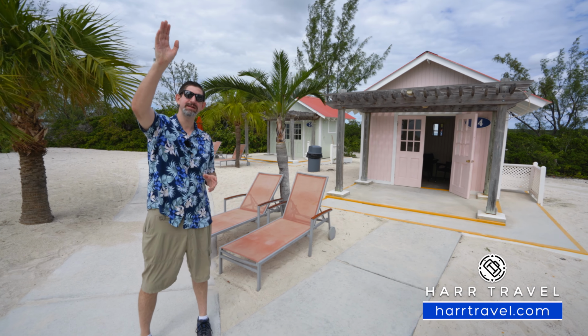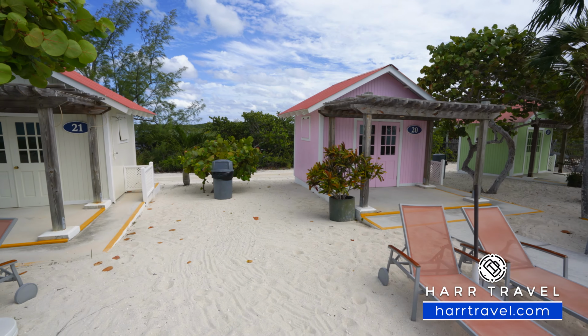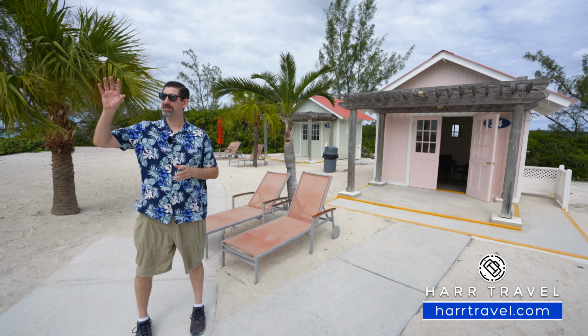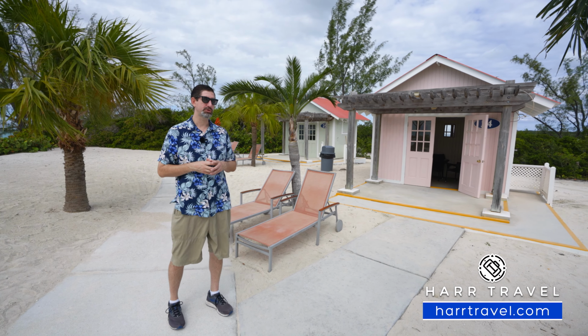Of course, you can head down and take advantage of the buffet if you'd like. It's about $40 more on this cruise, and then they'll bring the food to you. You're gonna have drink service as well, and of course your package does carry on from the ship over to the private island. Let's check out one of the Sanctuary cabanas.